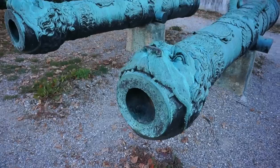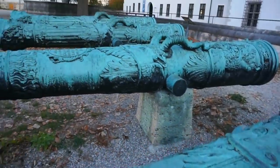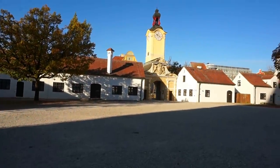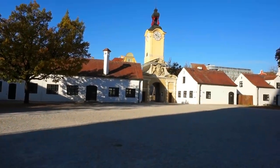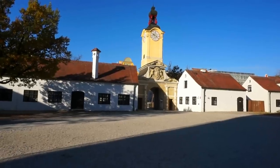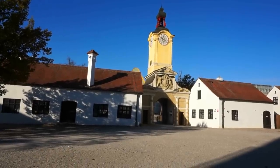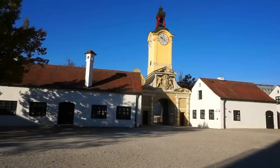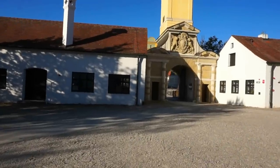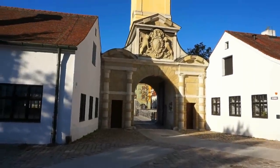This is quite a German gun from the 17th century. And here's the second gate, which has made Ingolstadt famous, the entrance to the new palace. It's a beautiful gate with a clock tower on top of it, and that's the second gate that acts as a trademark or emblem for the city of Ingolstadt. And once we go through the gate, we will enter the old town of Ingolstadt once again.